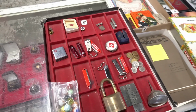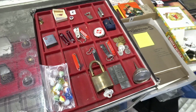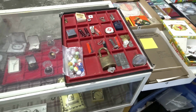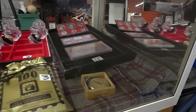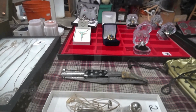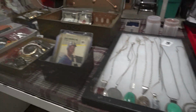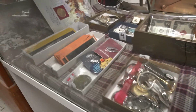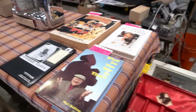Lots of REA, Railroad Express Agency stuff. We've had a lot for weeks. We just keep opening boxes and boxes of it. Coins. Jewelry, more sterling, sports stuff, watches.